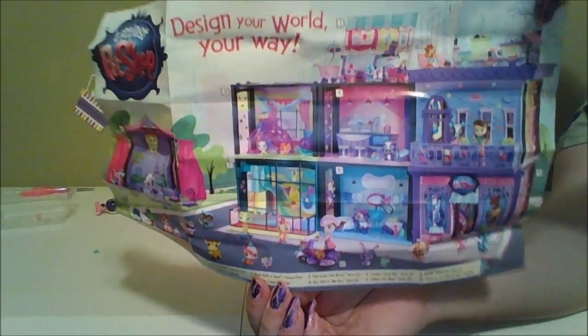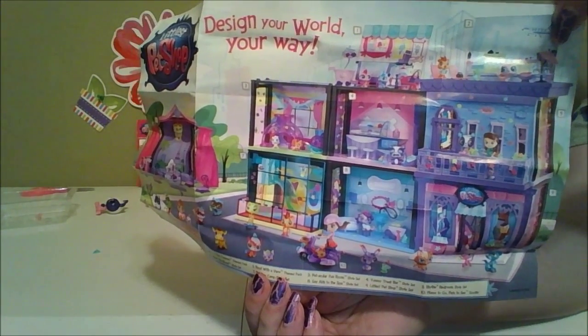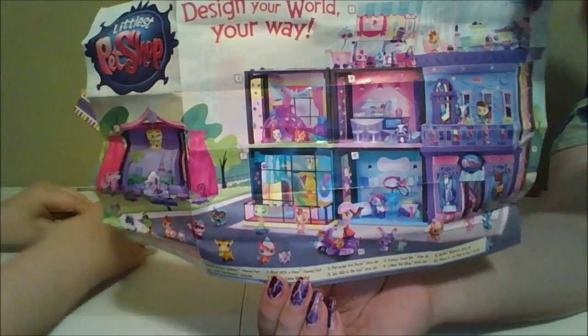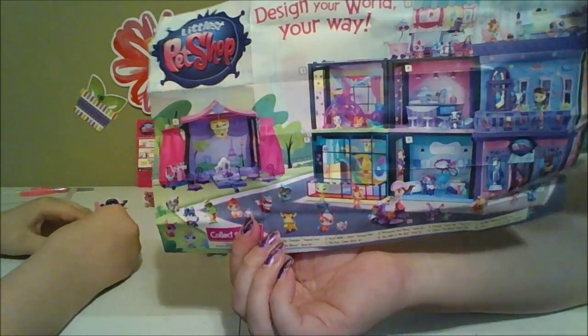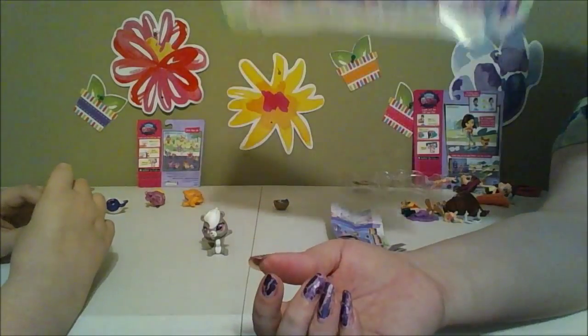These are all the different play sets. These are, what do you call these? Style sets. Yeah, style sets. So these are different characters. We have this one ready to get put together soon.